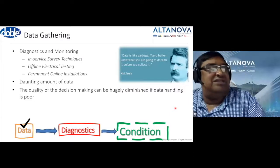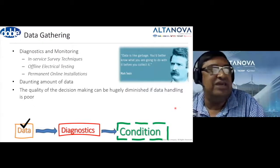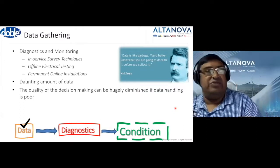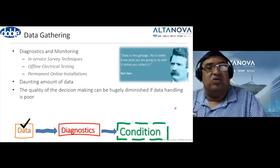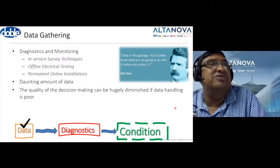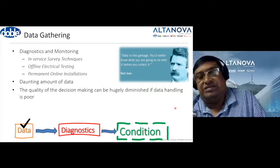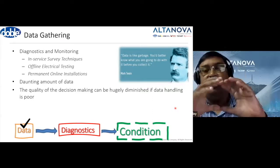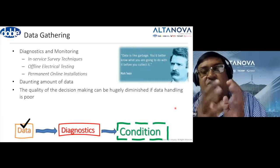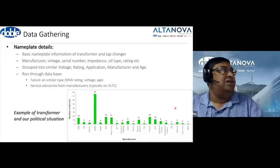So let's look at the data gathering. I think the data gathering is quite easy. This is just all your electrical measurements, your online measurements. It can be daunting. The way you handle your data is quite important because it will lead to low confidence in decision-making. As Mark Twain said, data is like garbage. You better know what you are going to do with it before you collect it. So you do all your electrical testing, you collect the data, and you don't merely say the transformer has passed. You have to put it into a condition for the transformer. Otherwise, it's garbage.